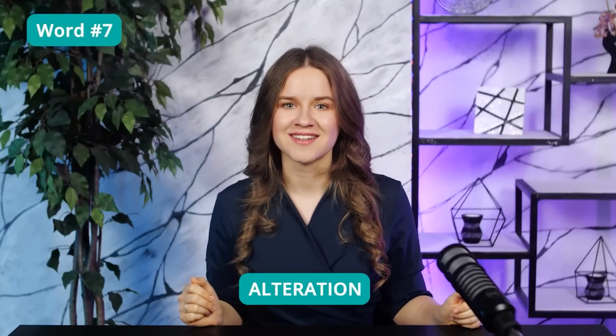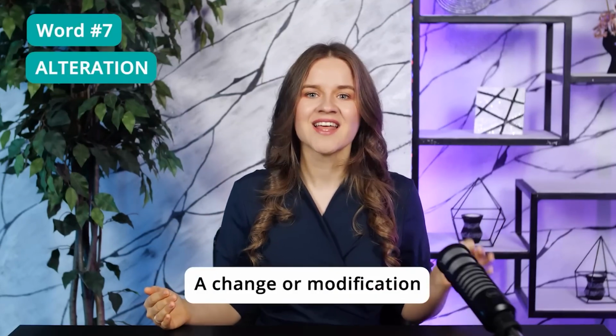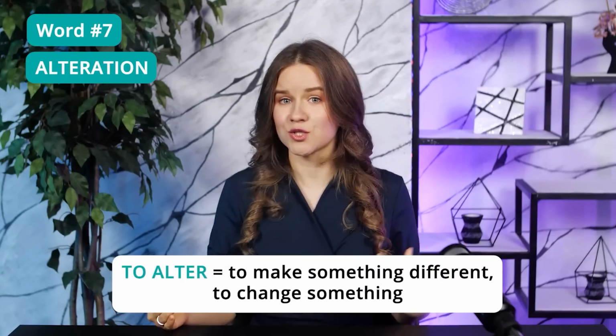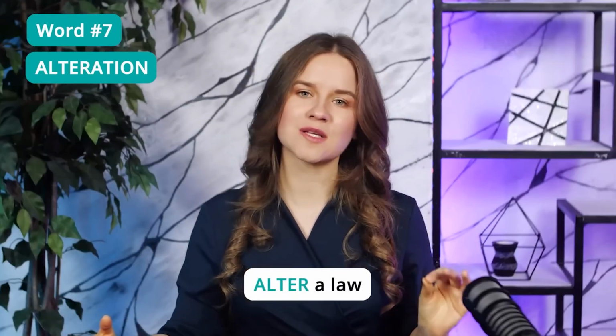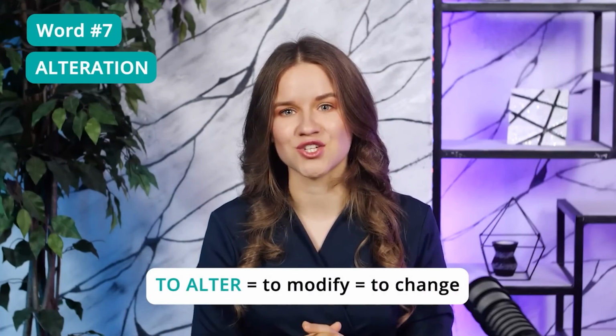Another important word to know is alteration. Alteration means a change or modification. The verb to alter means to make something different or to change something, such as altering a plan or altering a law. Remember 3 words with a similar meaning: to alter, to modify, to change. You'll often need them for the TOEFL reading.